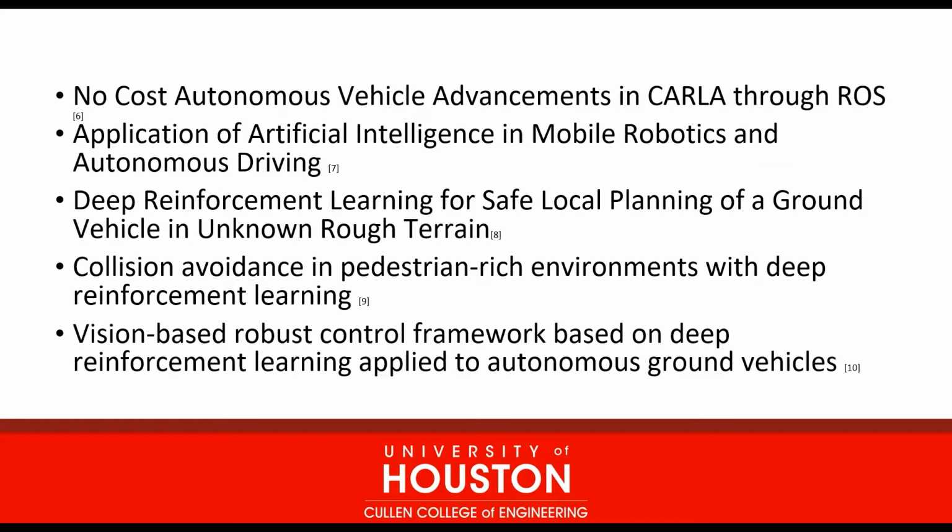The third one is about navigation. What they did is they navigated in unknown rough terrains. This is pretty important since normally what we see is just a normal, uniform street terrain, and with rough terrains it makes it much harder. And they use deep reinforcement learning with reward shaping.